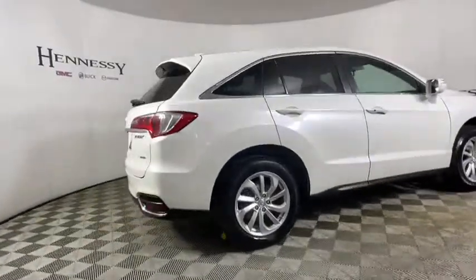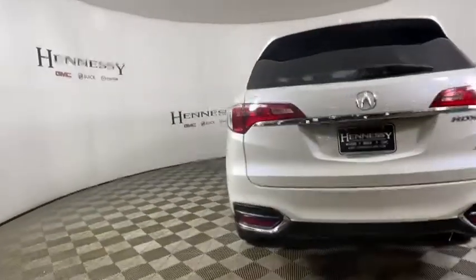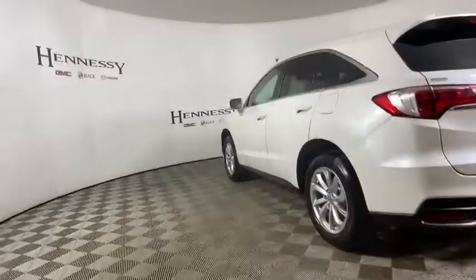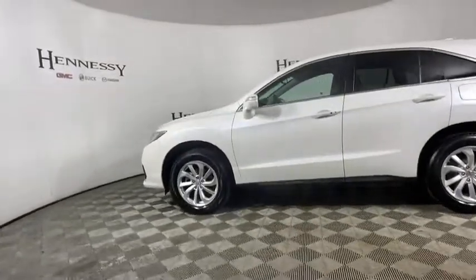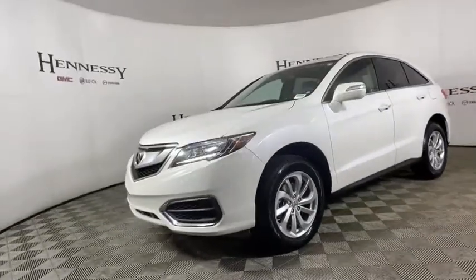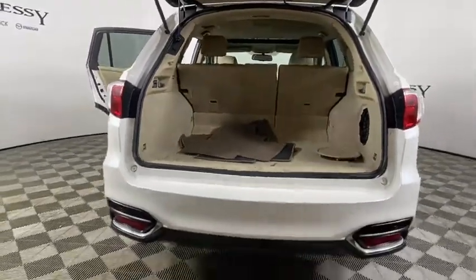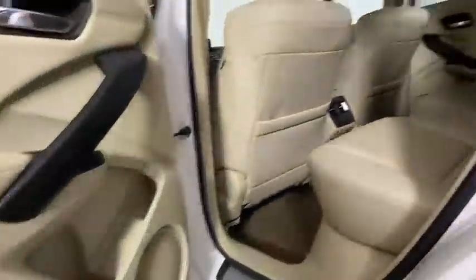Here are some of this vehicle's great options. Power liftgate, power passenger seat, traction control, dual airbags, leather-wrapped steering wheel, power steering, alloy wheels, four-wheel disc brakes, compass, trip computer, electronic stability control, power windows, CD player, rear window defroster, heated front seats, security system, brake assist, tachometer, power moonroof.